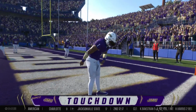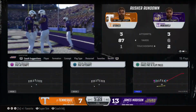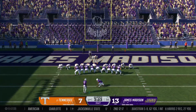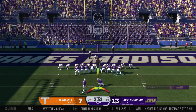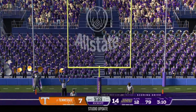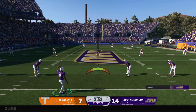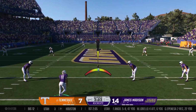Touchdown, Dukes! It's just so nice to have a signal caller who can make plays through the air and make plays with his feet like this. Runs in for the touchdown. The defense knows I have to account for him every play. That's my quarterback. And that kick was perfectly down the middle.